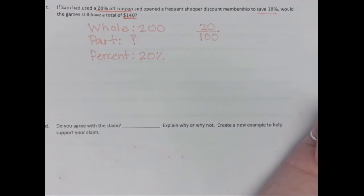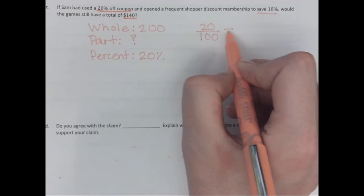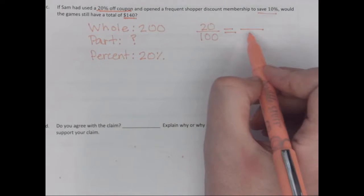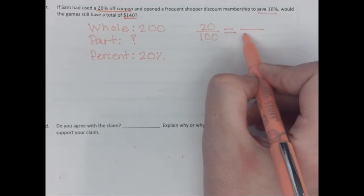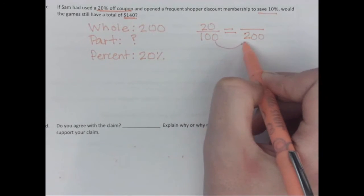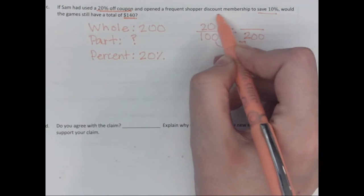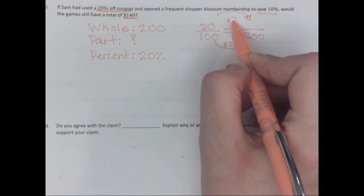20 out of 100. And what can I set this equal to? Do we know the part? No. Do we know the whole? Where does it go? So on the bottom goes 200. Can I get from 100 to 200 easily? What do I do? So on top? And I get?